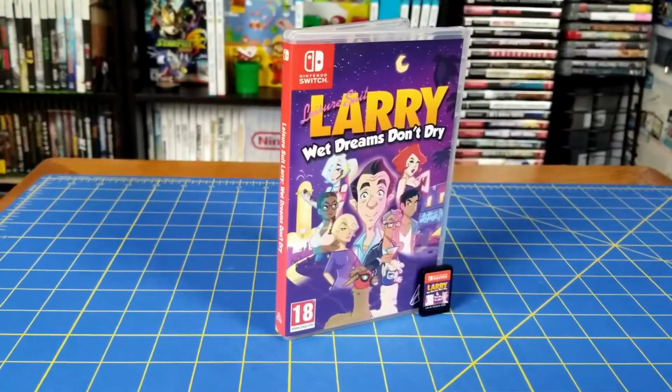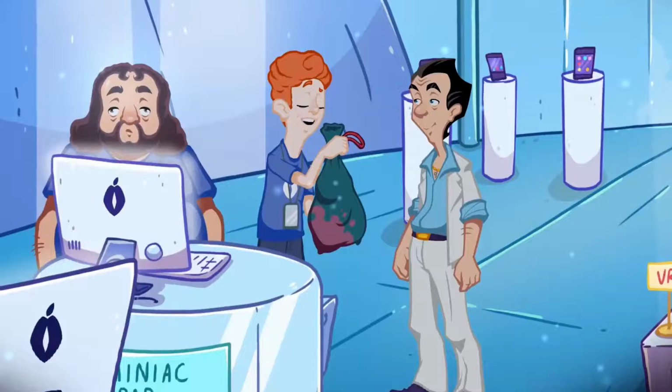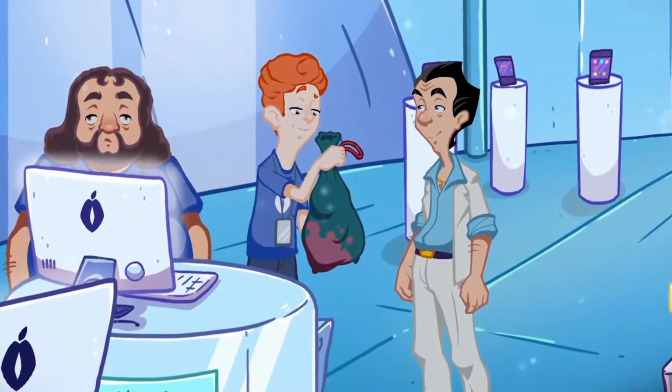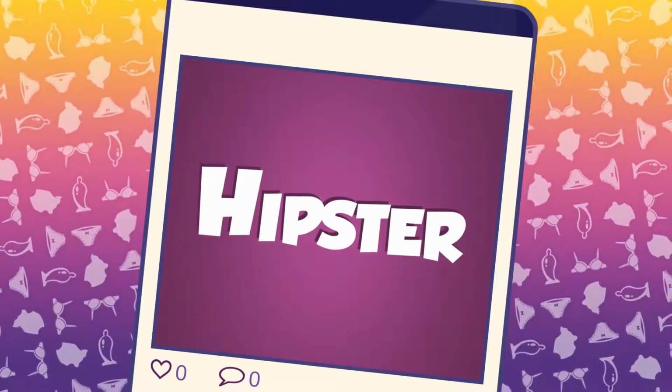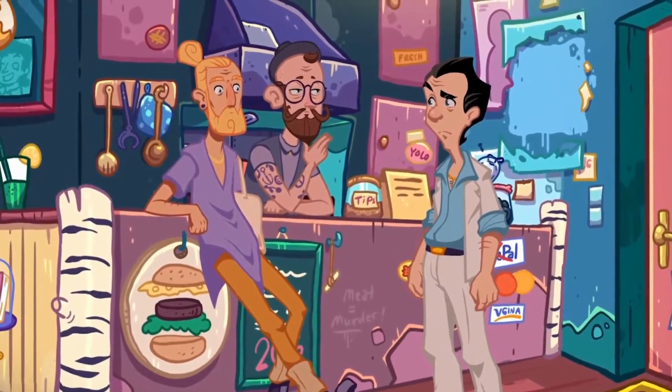Now this game is essentially a point-and-click adventure, and it's a long-running series, old PC point-and-click adventure games. I absolutely love PC point-and-click adventure games. Every one that gets released on the Switch, I try to pick up because I just love that style of gameplay, and I was looking forward to playing this one. This one is super adult, so don't play this if there's children around, that's for sure.